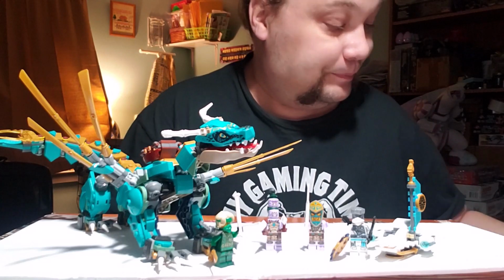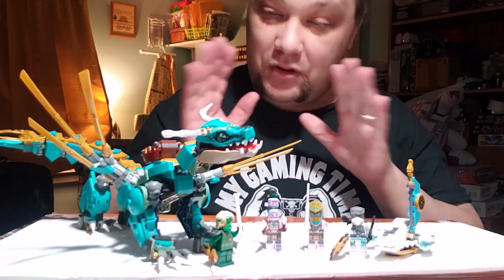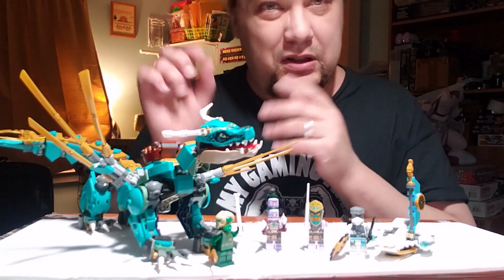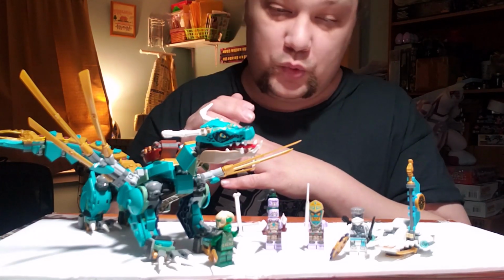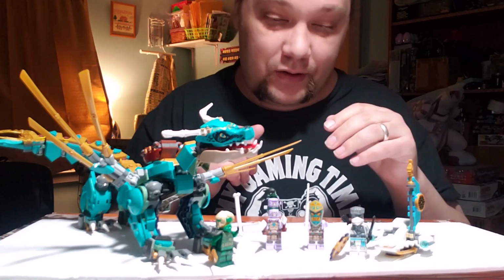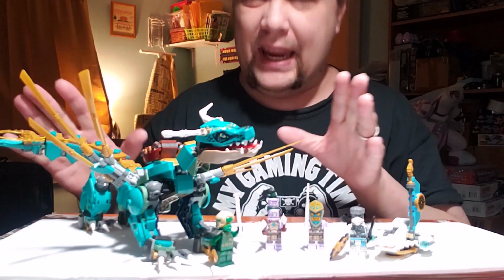Alright, so appearance. Yes, everything looks great. Even if you don't put the stickers on this thing, it looks great. Stickers may add to it just a little bit, but it really doesn't need it. I think there were some stickers for this as well, but this almost doesn't need it either. Appearance, the dragon looks really cool, looks organic.